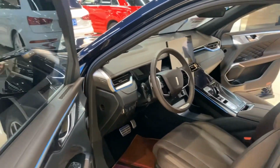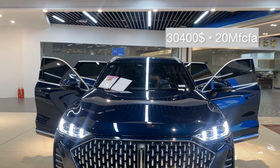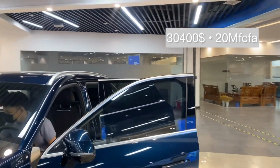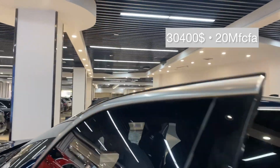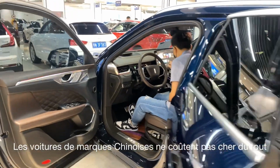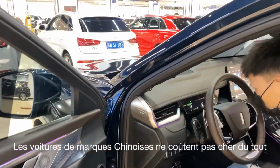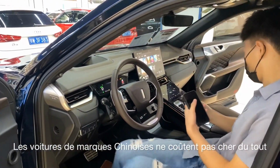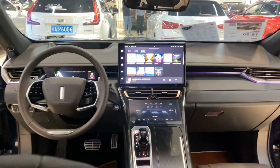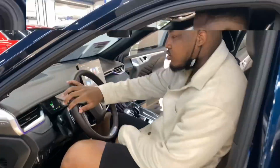Yeah, so guys, you can see the beast. That's the way, as I told you, and I repeat myself again, I just love the car. And what I can tell you about Chinese cars, they are not expensive. You can get those 2021 cars for a very, very good price. So look at it. Look at the beast from inside. Beautiful, right? The car is just beautiful.